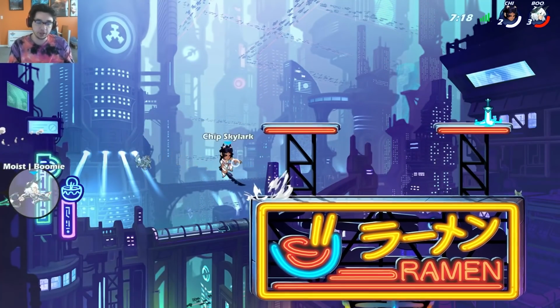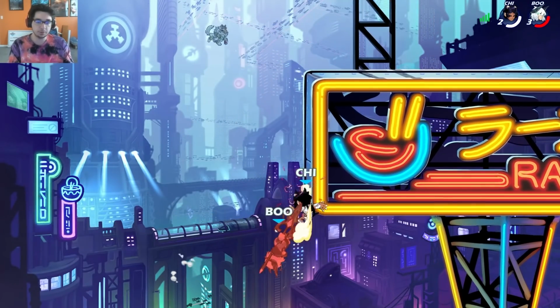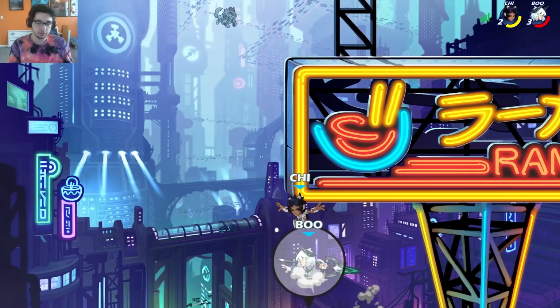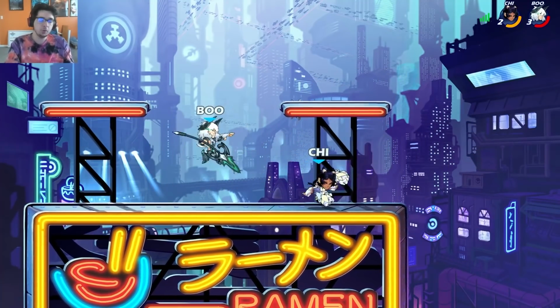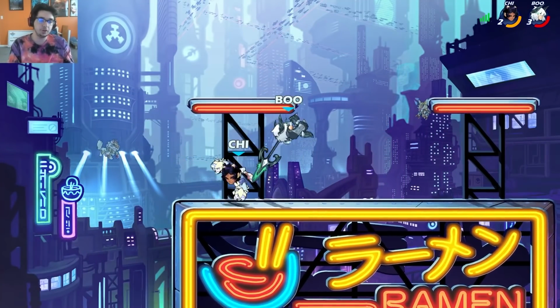You're going to get punished if you whiff side light. You're probably not going to get punished if you whiff end light, but 100% if you whiff side light, you're getting punished. That was crazy there. So because of that, you don't want to have two spears. You don't want to have your Spear player running up, trying to do everything.